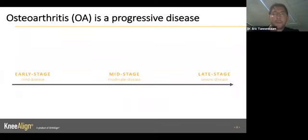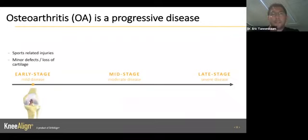Arthritis is a progressive disease. In the early stages, or what we call mild disease, patients might start developing sports-related injuries, like you twist your knee and you start feeling a little bit of pain after twisting it. Minor defects or loss of cartilage start to develop in the knee. If you look at this picture, there's just a small little divot in that white, smooth cartilage that may start giving you some fits, but it's not horrible.